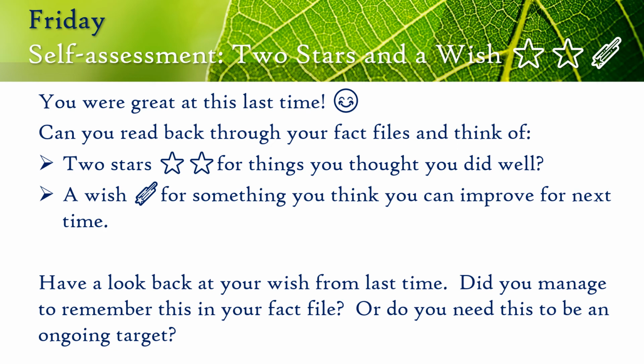Would it be that you didn't use capital letters and full stops every time and you'd like to? Would it be that you would make your bullet points slightly smaller? So I've put here, have a look back at your wish from last time. Did you manage to remember this in your fact file? Or does it need to be something that's ongoing and something that you keep working towards?